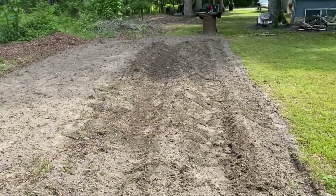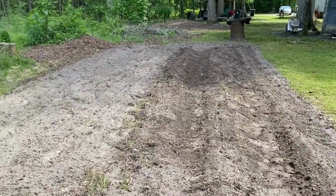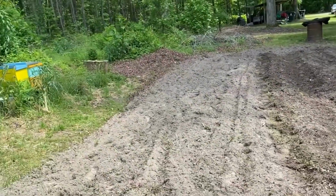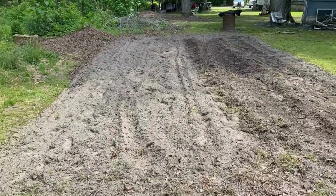I have 2 different kinds of watermelon, the sweet babies, and then also a yellow watermelon I just want to try. These won't be for sale. There are local farmers around that have different types of watermelon, but this will just be for personal consumption.